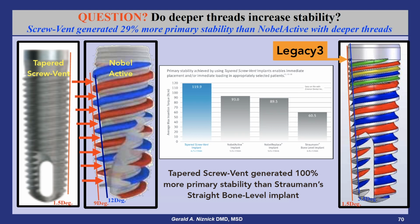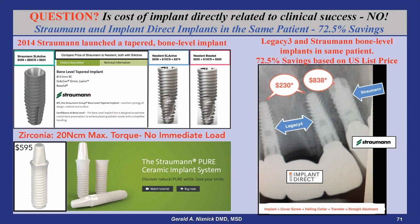Osseodensification occurs naturally by inserting a tapered, self-tapping implant into an undersized socket, and the compacted bone is between the threads where it can do the most good in increasing stability. Is the cost of the implant directly related to clinical success?